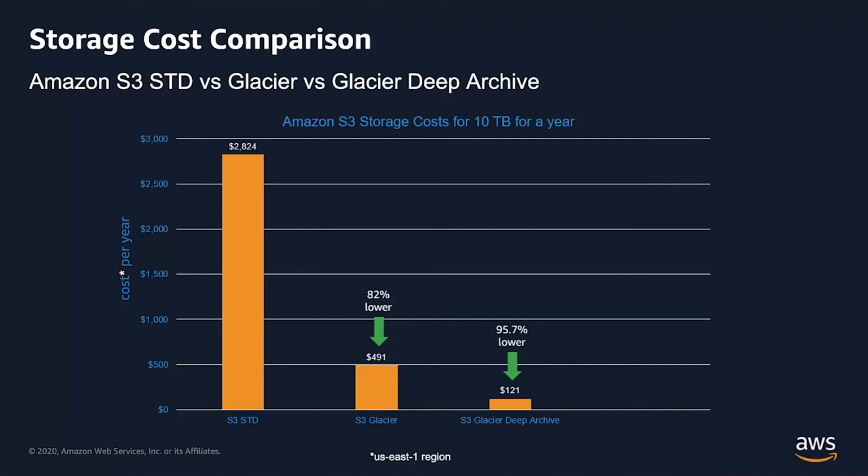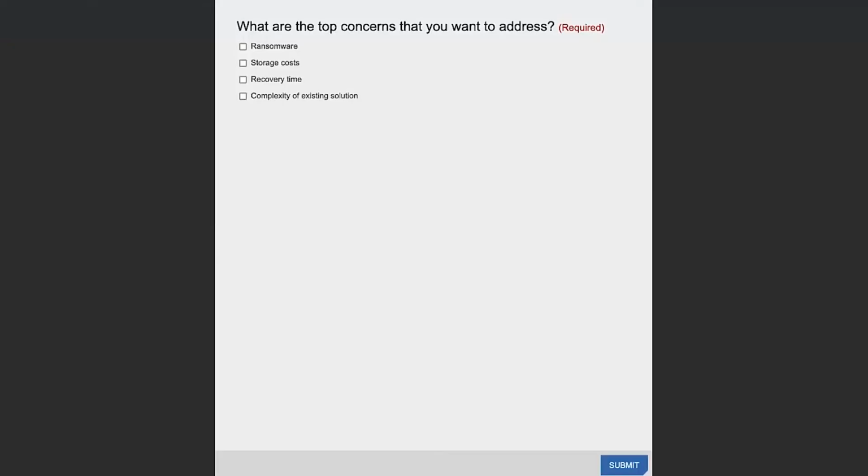Thanks, Girish. Great presentation. We do have a poll question now for everyone out there in the audience. I've just brought it up on the screen, and it says, what are the top concerns that you want to address? Notice that this is a multi-select question, so feel free to select more than one if you have multiple concerns, of course: ransomware, storage costs, recovery time, or just the complexity of your existing solution.